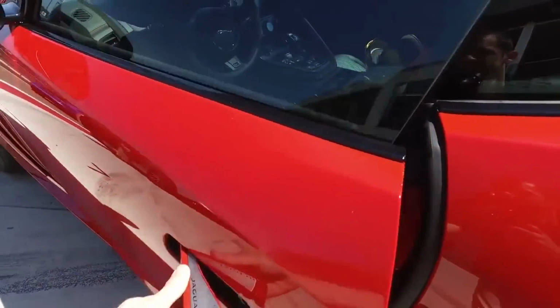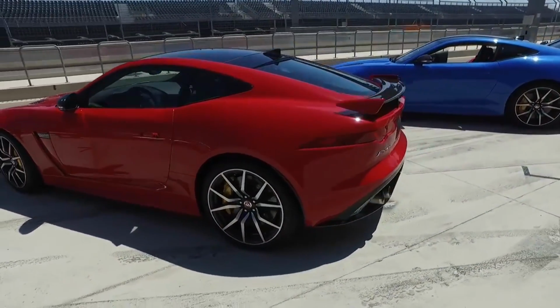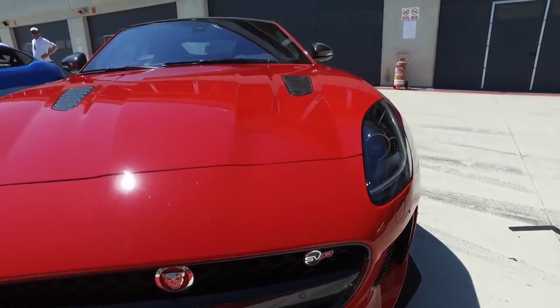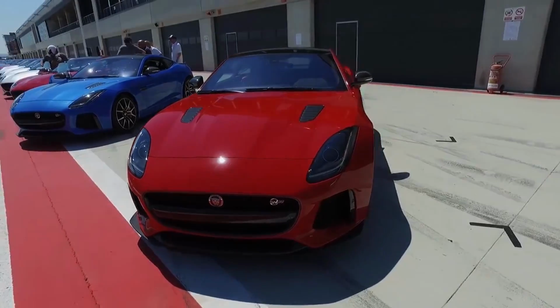As I've said before, the F-Type sounds incredible, and the SVR is, in my opinion, the best sounding of all of them, even if the sound is a little bit fake. It looks incredible, sounds incredible, and goes incredible. It almost, but not quite, has supercar status.